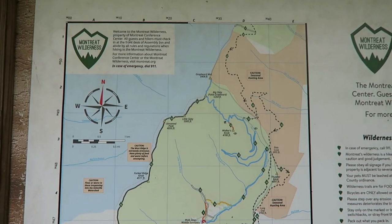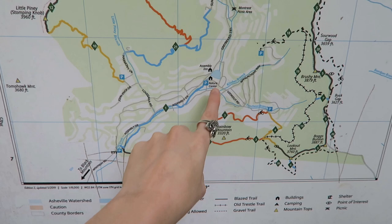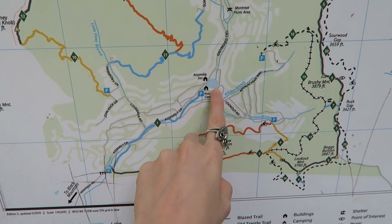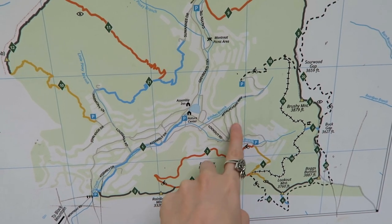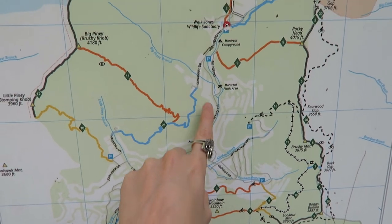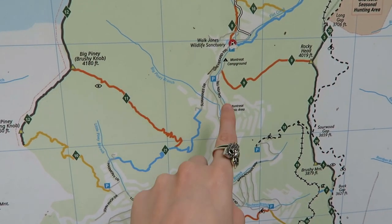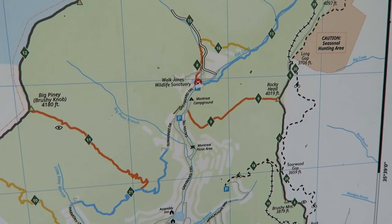So let's see, where are we? Oh, okay. This is where we were before. So Assembly Inn, this is the lake where we were before. We walked around that a little bit, and the college is within here. And then we drove up the road to here. There's a picnic area. I didn't even know. Oh yeah, a little picnic area right by the stream. Yeah, and then that's where we are.